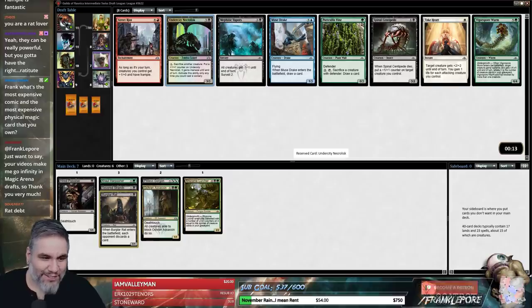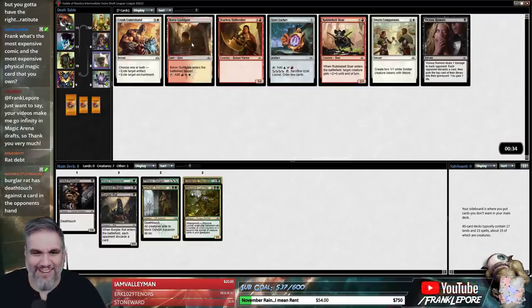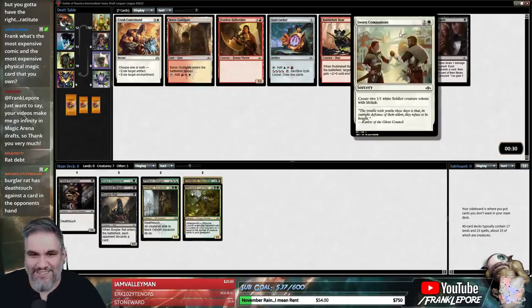Rat love. Just want to say everybody's making you go infinity in Magic Green. Oh, awesome. That's really great to hear. I'm glad someone can profit off of these expensive Magic Online drafts I do. Oh, I joke because it hurts so bad.